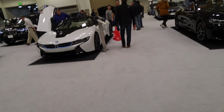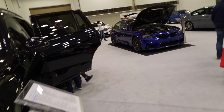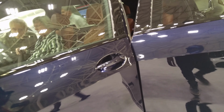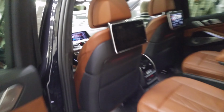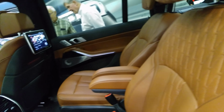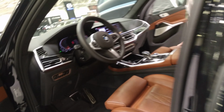I want to check out this though. This is a new X7. God damn, look how big this grill is. Headlights are kind of cool though. I like it. This is nice. Oh, we got TVs in the back. Damn, this thing is huge, bro. Holy shit.